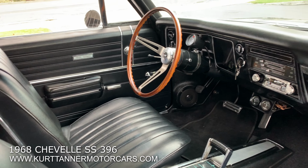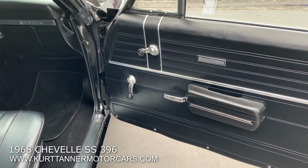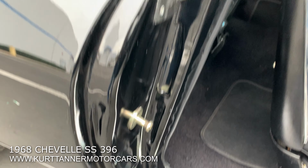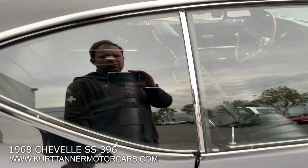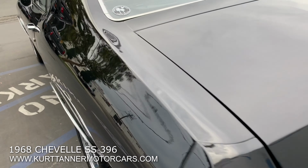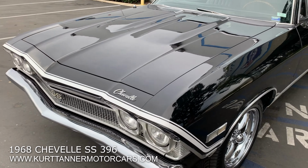There's a nice look from the driver's seat there, and you can see all these door panels were nicely restored. So all the threshold plates have been renewed. They're in great shape. So a really good, honest Chevelle showing a fresher, full body cosmetic restoration with excellent bodywork and paintwork. Only 3 years new. Let's take a look at this car's engine compartment.